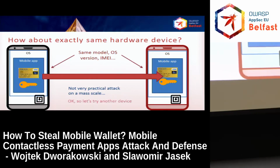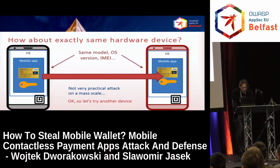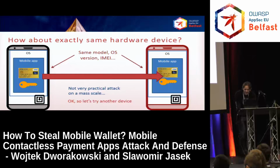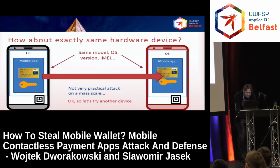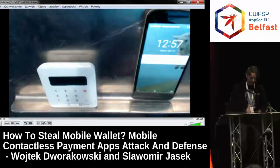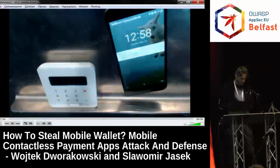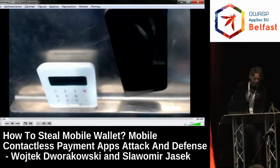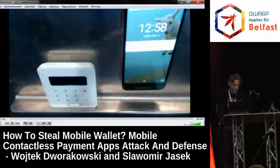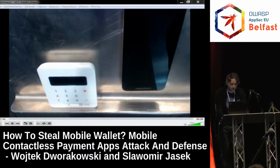Yeah, all right. So let's try to do it on another device. Now let's try to do the live demo. Fingers crossed. You will see what's happening over there. I have this payment terminal. I may try to make another payment so that you can see there is actually a working card in it. In the meantime, I will connect to this victim's phone remotely using ADB, but let's assume that I have remote access by a malware.